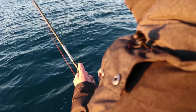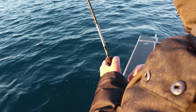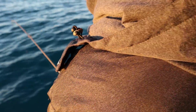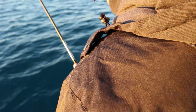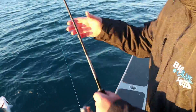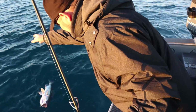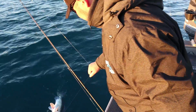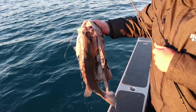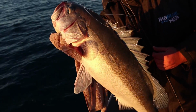I reckon it might be another pooker, dude. Just give it up. Well, just run to start with. Now it's not doing much at all. Giant eel. Oh, it's another groper. Is it? Yeah. That's cool, man. That is real cool. Look at that, another pooker. Wow, that's wicked.